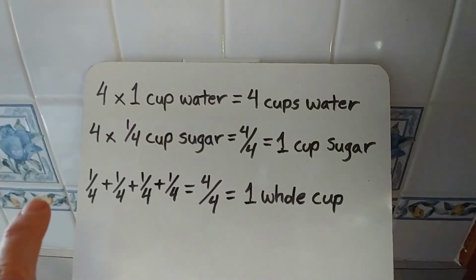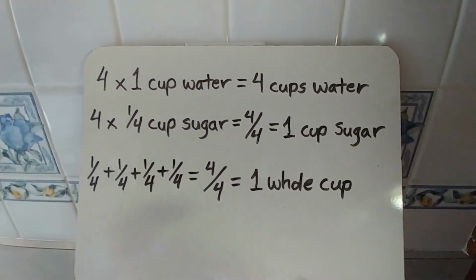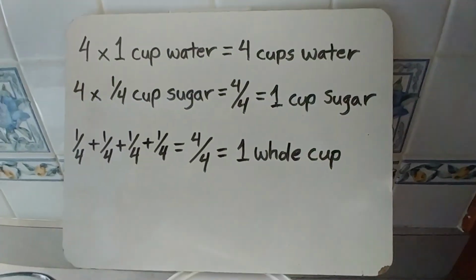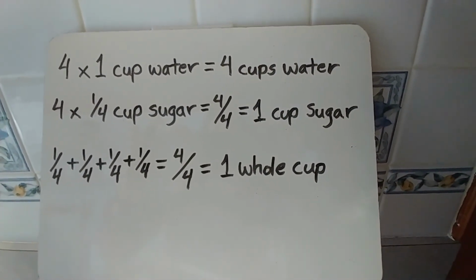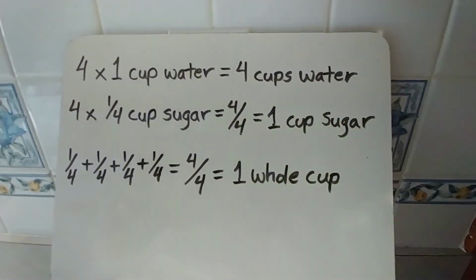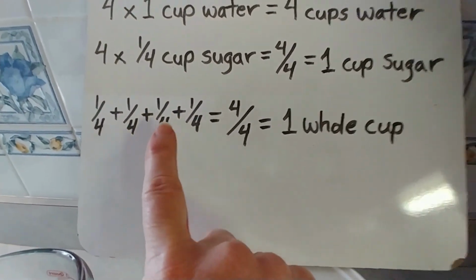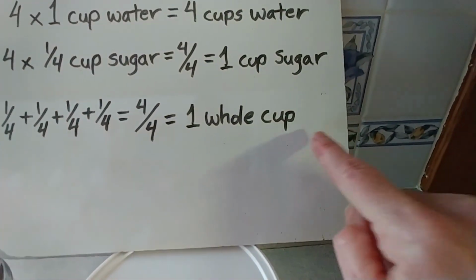I do 4 times 1/4 cup of sugar. So I only multiply the 4 times the numerator, and I bring a 4 over here. So I have 4 parts of the whole. So if I have 1 cup divided into 4 equal parts, and I have 4 of them, that will equal 1 whole cup of sugar. And again, it could be repeated addition. 1/4 plus 1/4 plus 1/4 plus 1/4 equals 4/4, which will equal a whole cup.